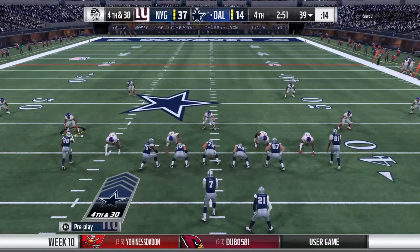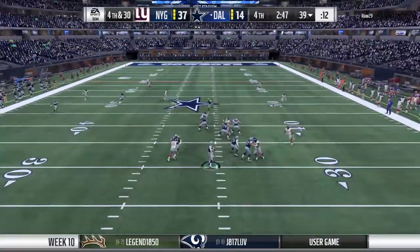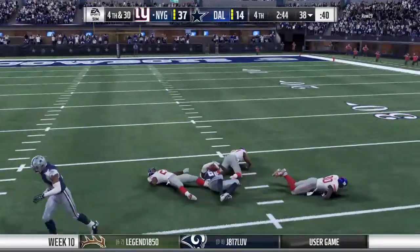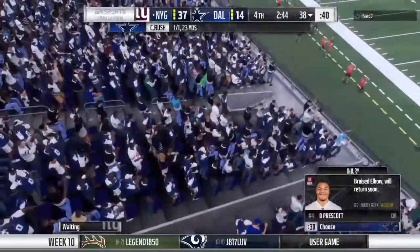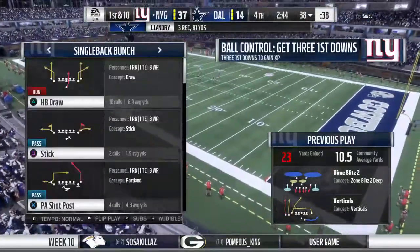All right, here we go. Got to try it here. He's back to throw. And he's got his man on the crossing route. That's Landry. And he's not able to get away. He is stopped well short of a first down.